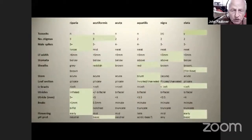Now, I have drawn up a table of some of the characters, and I'm not expecting you to read this and appreciate it fully. It's still work in progress, but I hope to have it complete in a few days' time, along with the associated notes. And it means nothing without the associated notes, I'll stress that. So if anybody was interested in getting a copy of this table, let me know, or let Paul know, and I will forward you a copy as soon as it is complete.